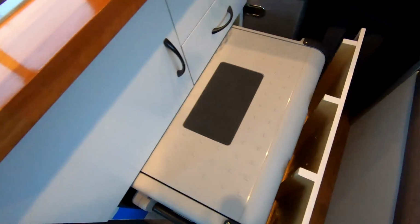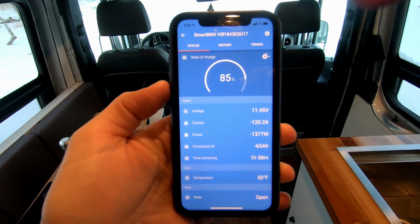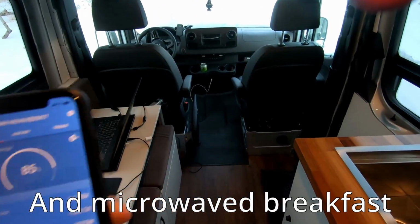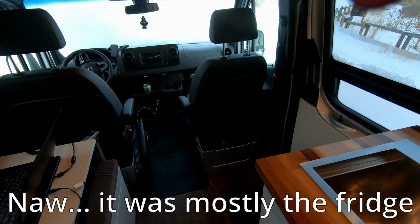It was like a solid 70 degrees in here all night long. This is definitely glamping, the definition of glamping. Let's go ahead and cook some brekkie. We're currently at 85% battery. That means we used 6% throughout the night. I attribute that to the fuel pump for the heater. Wasn't expecting it to use quite that much energy actually.